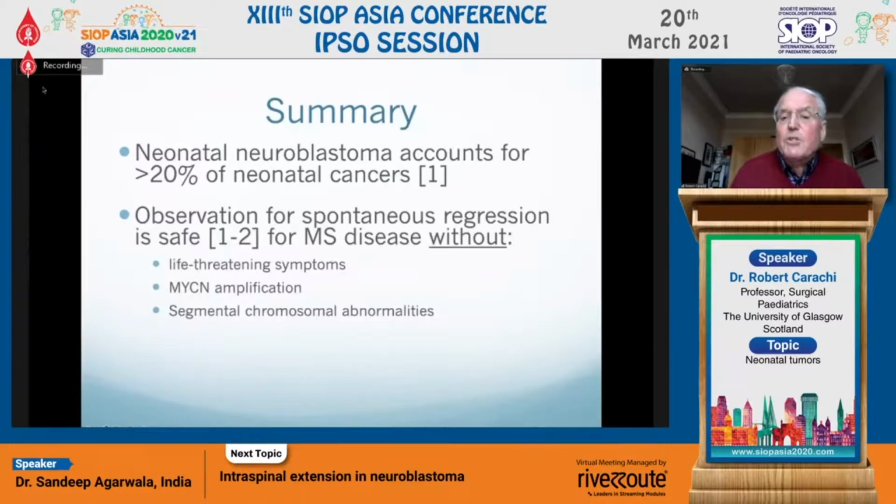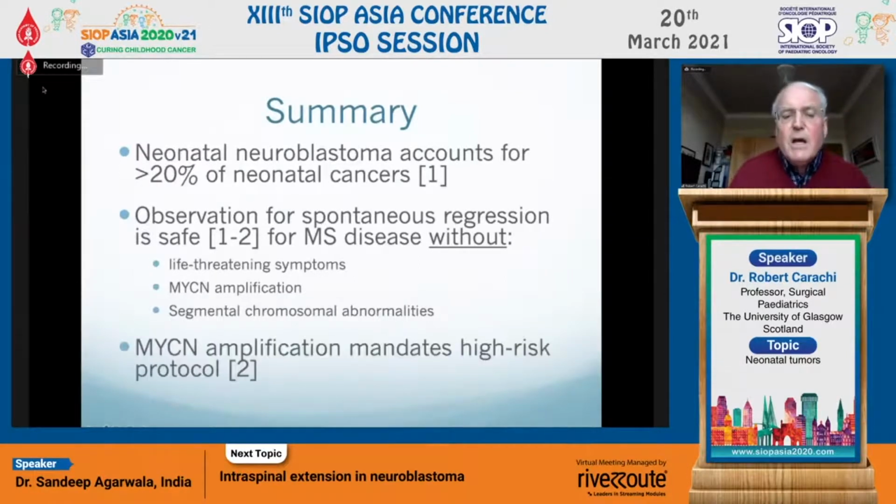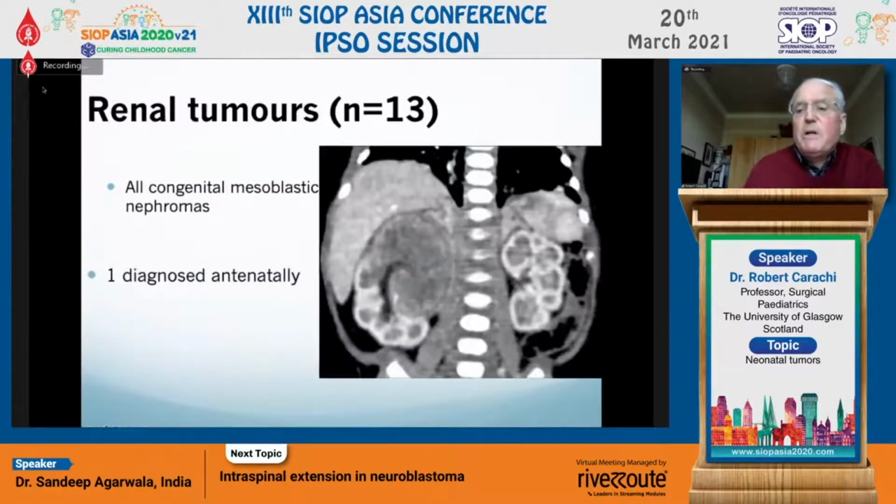Observation is adequate for spontaneous regression, and it is safe provided there are no life-threatening symptoms like compartment syndrome, that the MYCN amplification is not increased, and there are no segmental chromosomal abnormalities. However, if MYCN amplification is present, that mandates a high-risk protocol. Our experience with renal tumors has been entirely congenital mesoblastic nephromas.